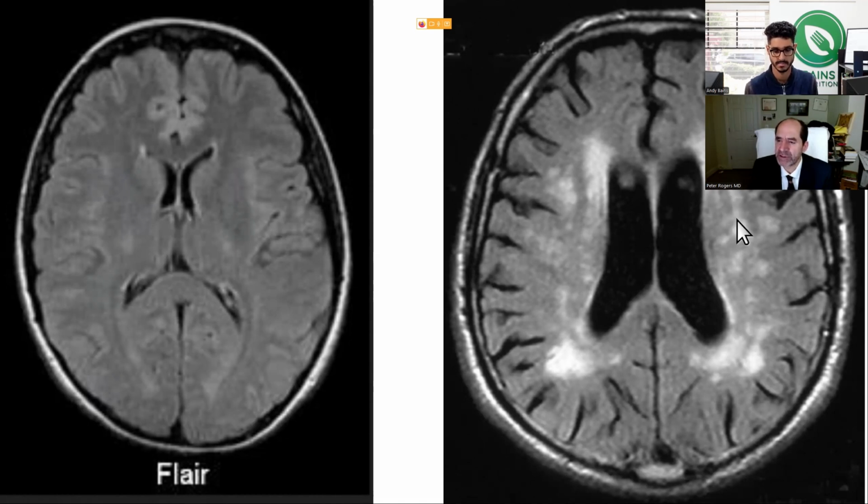But these are a bunch of silent strokes. These white spots, on brain MRI, something that's bright, we call it a hyperintensity. And because it's a FLAIR sequence, and it's next to the ventricles, these would be described as multiple periventricular FLAIR hyperintensities, most likely due to chronic atherosclerotic ischemic disease, so lack of blood supply.